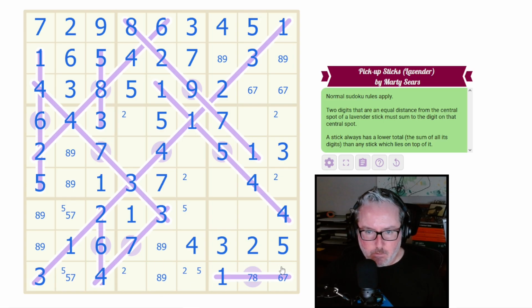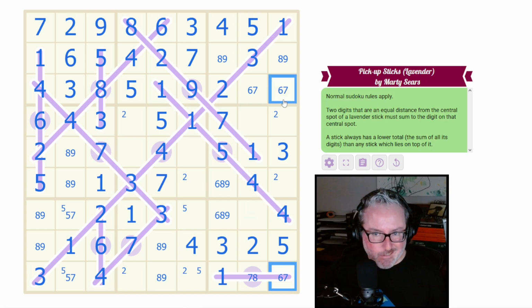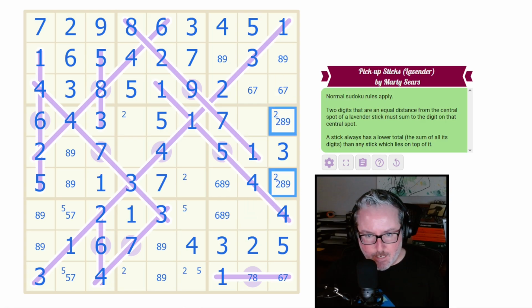Now, 5, 6, 7, 8, almost to a quintuple or something usable. Let's see if these digits help us, though. 6, 8, and 9. Not really. You are just 6, 7, 8, 9. All right, somewhere in here we've got some work we can do. I just got a 6, 7 pair. These are from 2, 8, and 9.